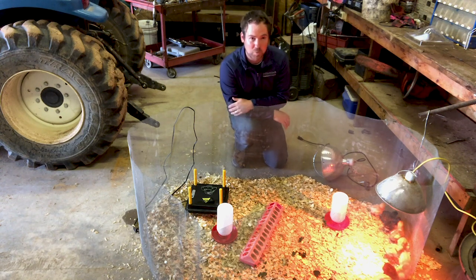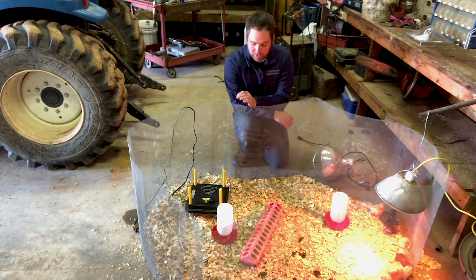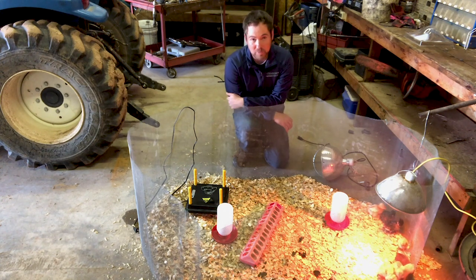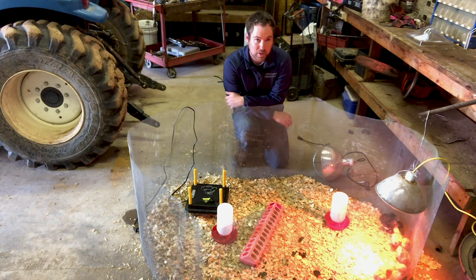This is a temporary living space. This isn't the coop yet. This is something they have to live in before they're ready to live in the coop. They're going to be in this brooder for about 4 weeks. It takes about 4 weeks on average for chicks to develop their feathers fully. That way they can hold in the heat a little bit better, they're more protected, and they can be put out in the coop sometime after 4 weeks.